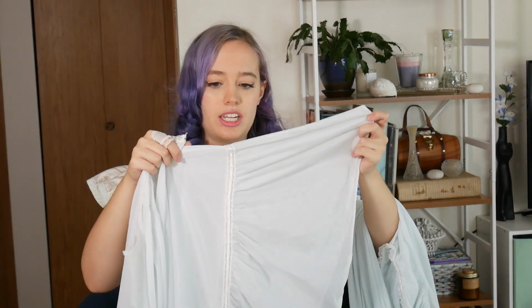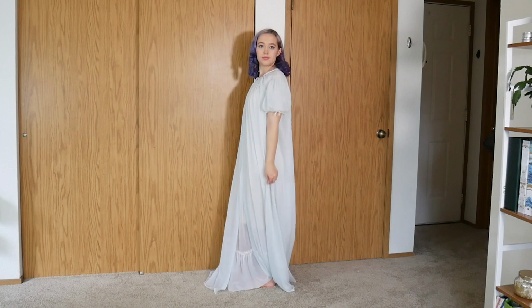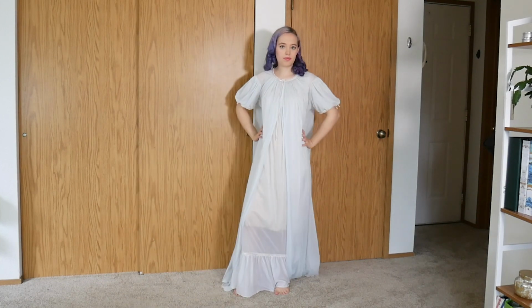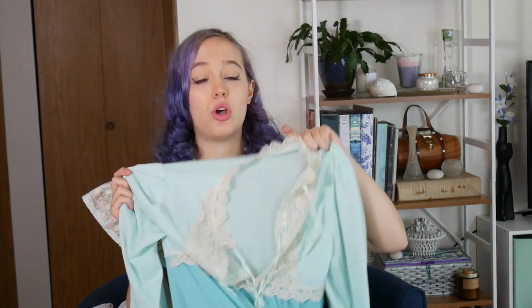I liked the lace detail here, and then there's a lace detail on the coat. And this is a good function for me as almost a bathrobe set for summer when I'm walking around the house. So this one was a pretty mindful purchase. And I had been looking for one of these for a really long time, which brings me back to this guy. So I purchased this one the same day at the same store.